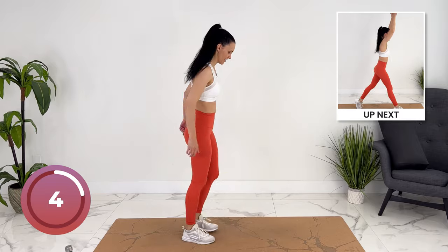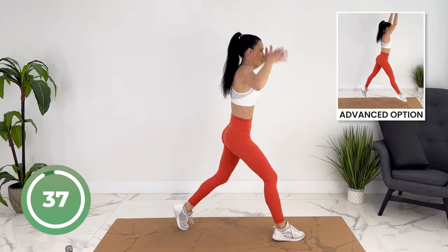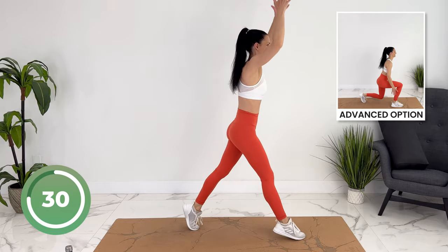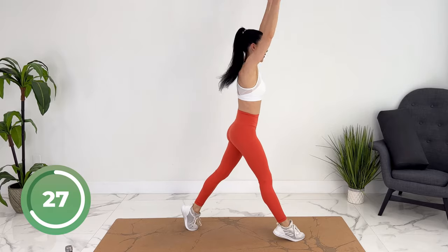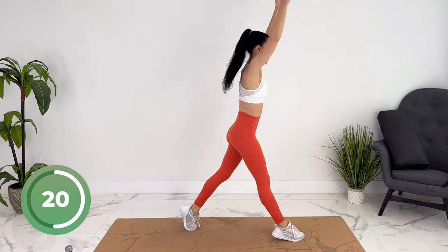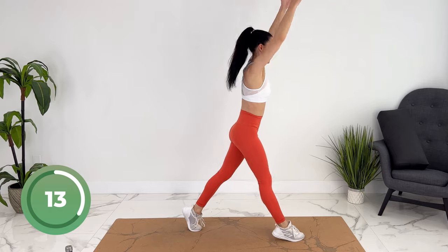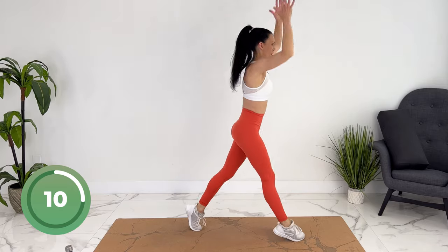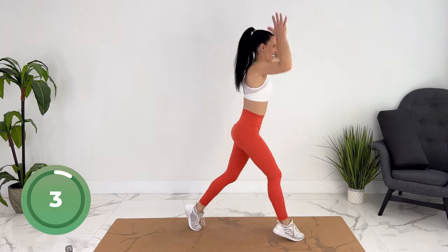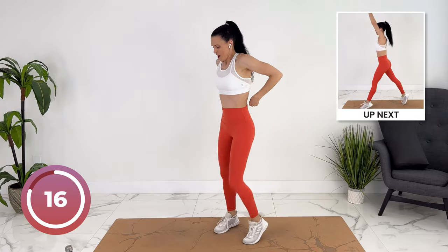We're gonna sit up in a static lunge, lunging down 90 degrees, reach up, coming up on your toes or jumping. Squeezing all your muscles. Walk it out.